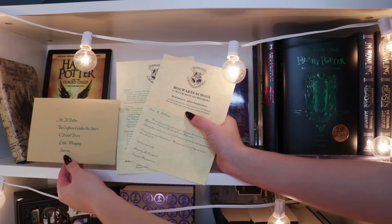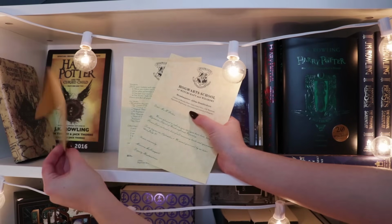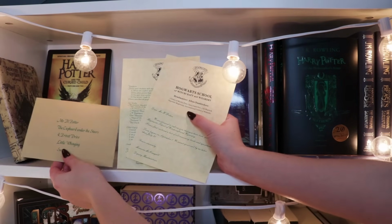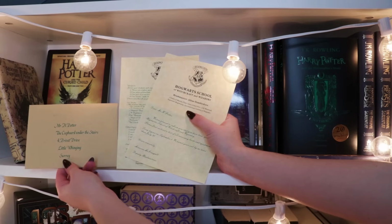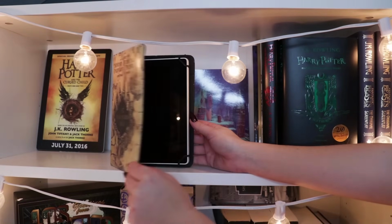Next I have my Hogwarts letter to Harry, which came in the same set with my Slytherin robes. It has the Hogwarts seal on the back, and it has the Hogwarts acceptance letter as well as the school supplies. So this case of the Marauder's Map is actually for my Kindle.